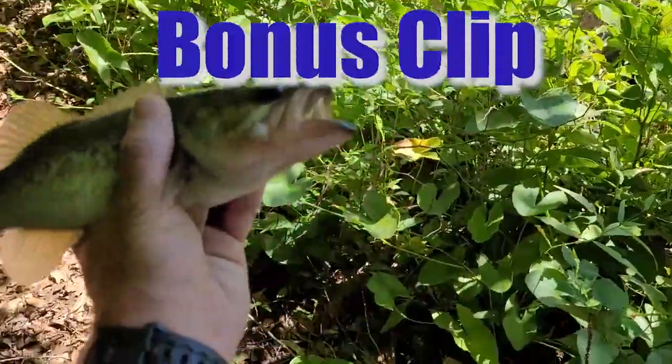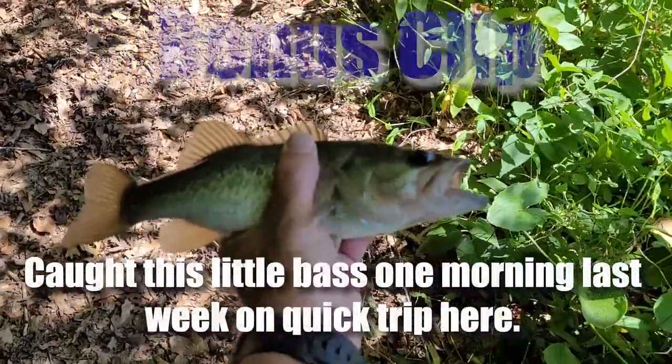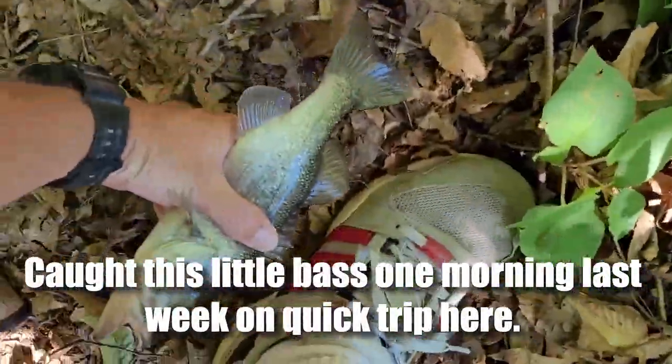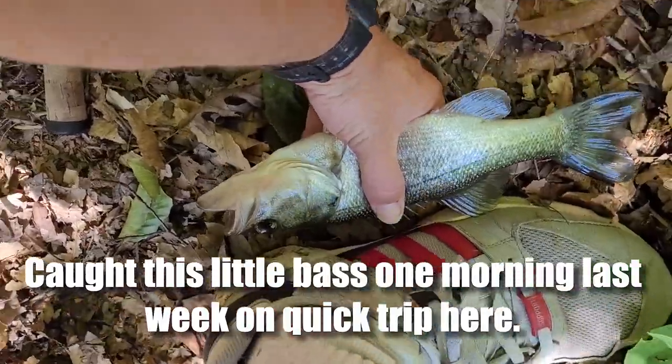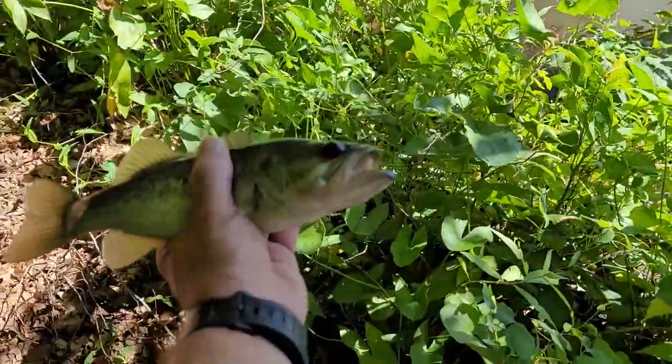Another bass here. You see the morning sun. Let's get them back. He's about 11 inches long. Not big enough. They gotta be 14 inches. I'm not gonna keep them anyway.